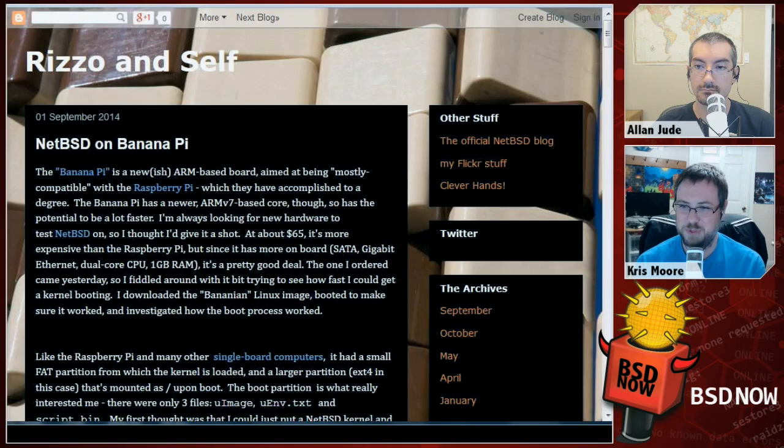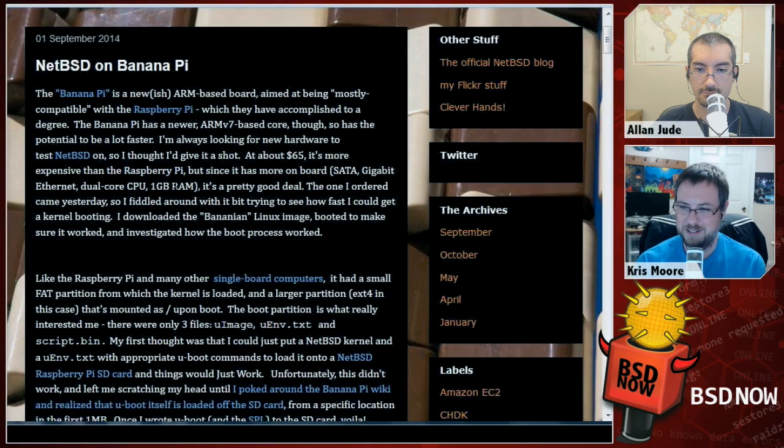Next up, we have some more NetBSD news running on other hardware. And, of course, this week we're going to be talking about the Banana Pi, which is already making me hungry after reading that.